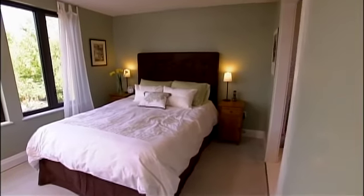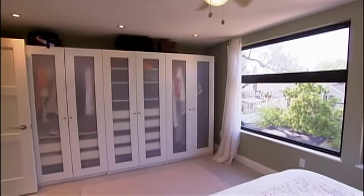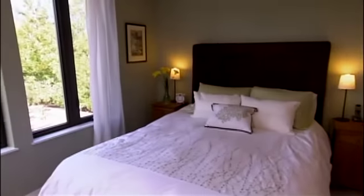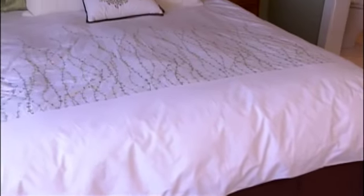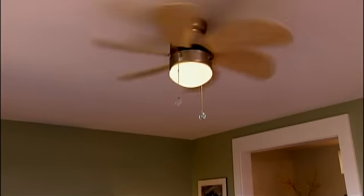That's what makes their bedroom so special. It's not the biggest bedroom in the world, but it's a really cozy spot. It's a place we can retreat to. These guys know comfort. Their bed has 100% organic cotton sheets, and a modern fan cools the room.